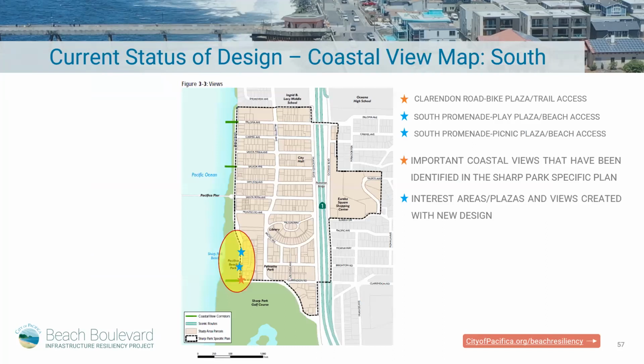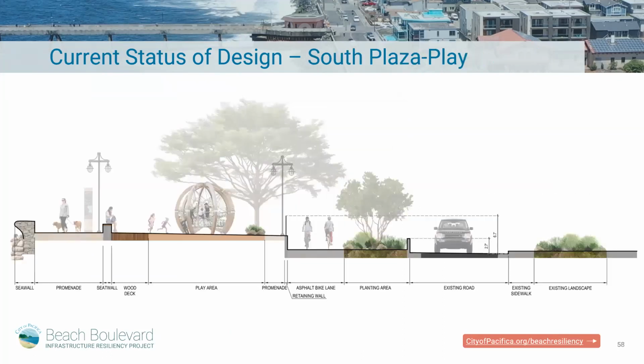Again, going through our assessment of the view impacts. This is another important view corridor, and this is the one that will be impacted the most with the current design. So going to the next slide. Looking at the cross section here, you can see at this South Play Plaza, we have some stepping down and some sloping we can play with. But views from the road out to the ocean will pretty much be fully impacted as we go from this point down south. However, the views along that plaza and promenade, you'll have unrestricted views to the ocean.